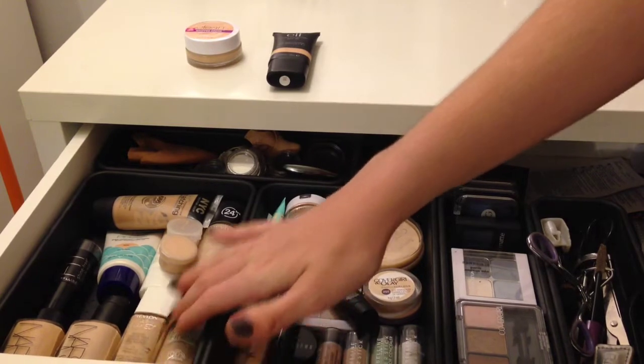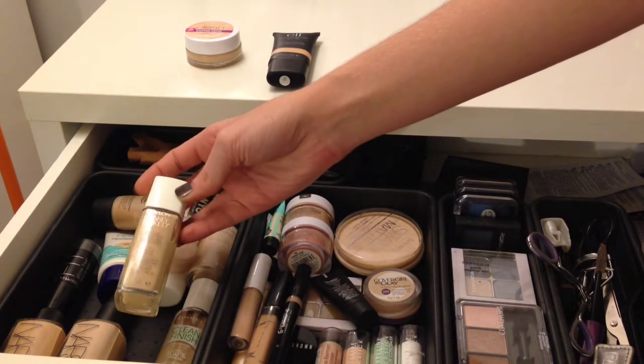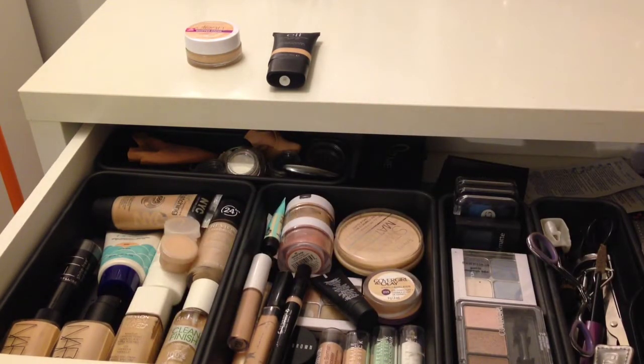I've got some foundations that I don't really use as much. I've got the Revlon Nearly Naked, which I didn't really have a problem with the way it looked, but it did kind of make me break out a little more than some of the other foundations I wear, so I'm not really sure about that one. But it might have just been coincidental at the time, so I don't know.